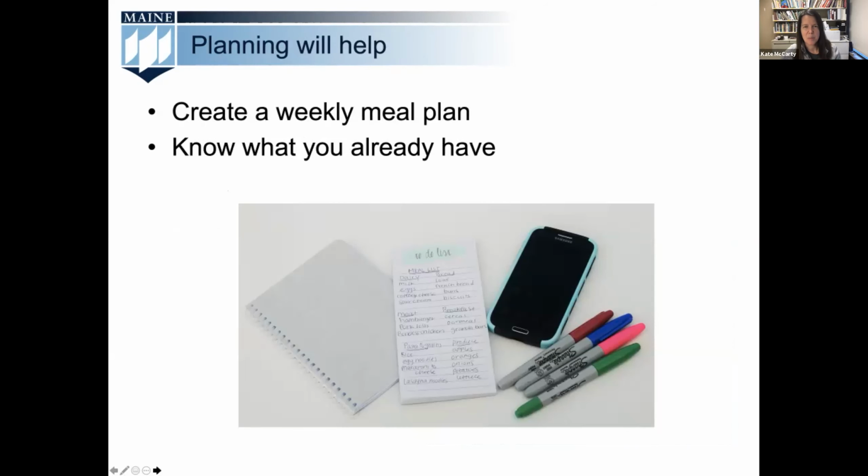I'm going to discuss the importance of planning in helping you to reduce your food waste. Planning helps you to avoid unnecessary packaging, to bring home the food that you need, want, and will actually use, and to make sure that you spend wisely. So here's a few helpful ideas for planning.